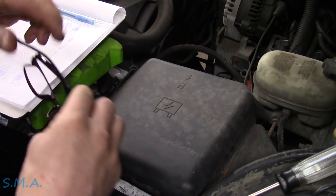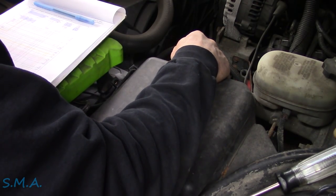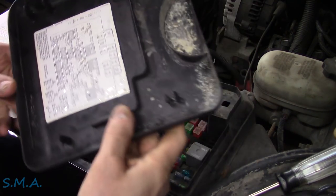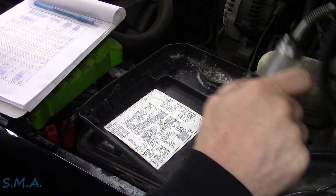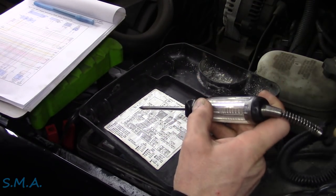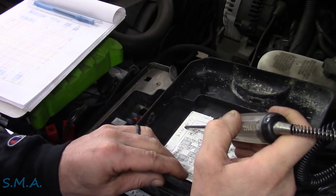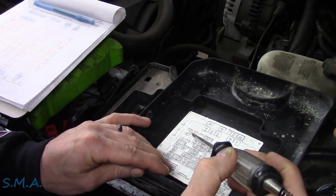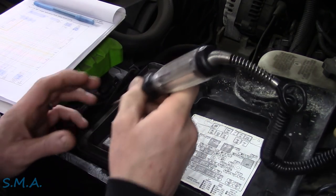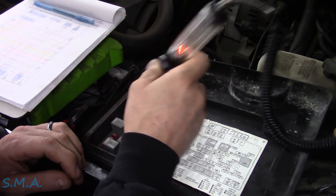I got my readers this time. Getting old, baby, getting old. It does say 4WS, and it does say underhood fuse box. So we have to come over here and find the 4WS, which is right there. That's the trailer park, and that's 4WS, supposed to be hot at all times. She's hot on both sides.